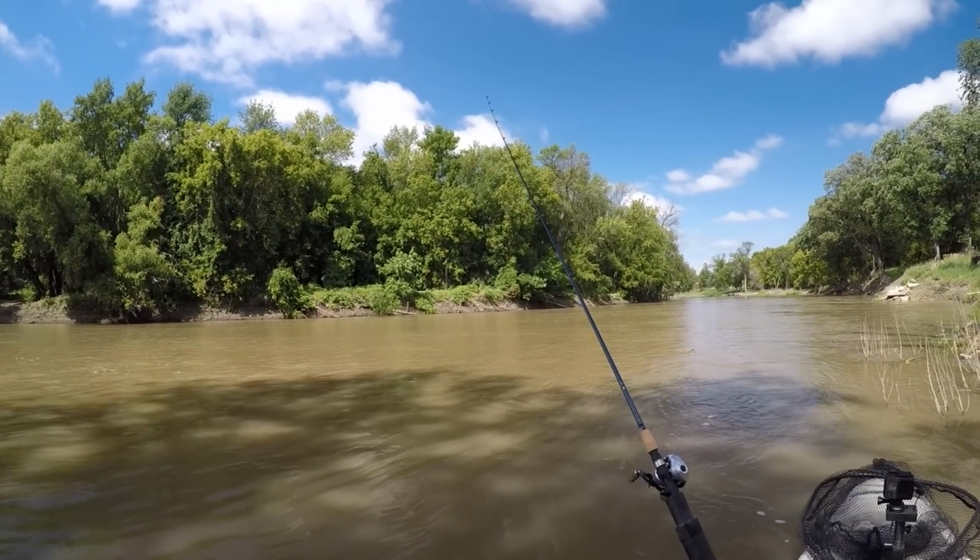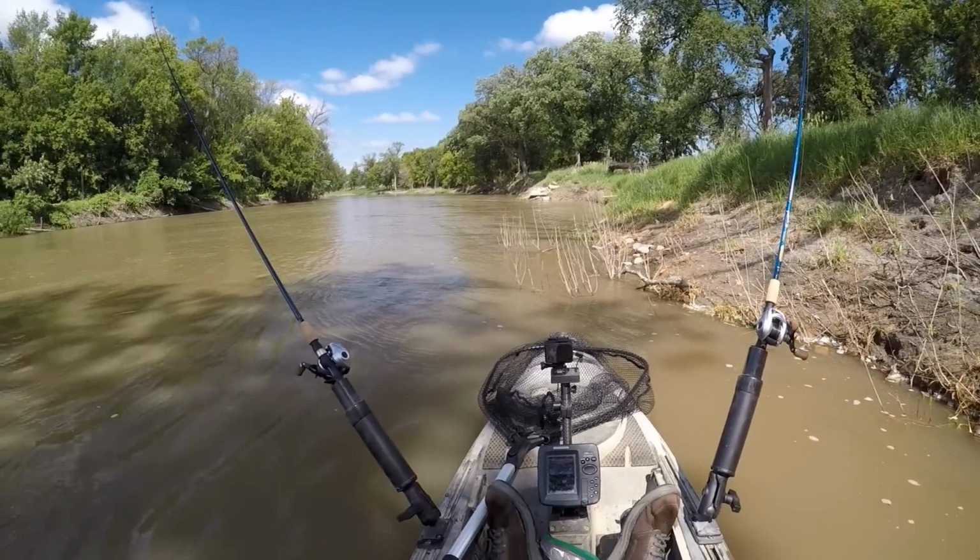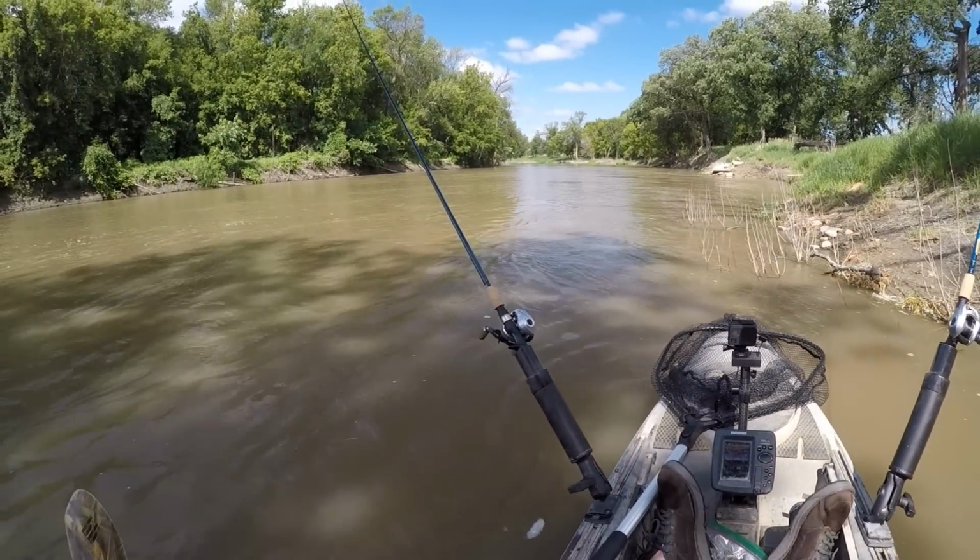All right, we'll let him sit for about 15-20 minutes, see if we get any action. If not, we'll pull up anchor and keep floating downstream.